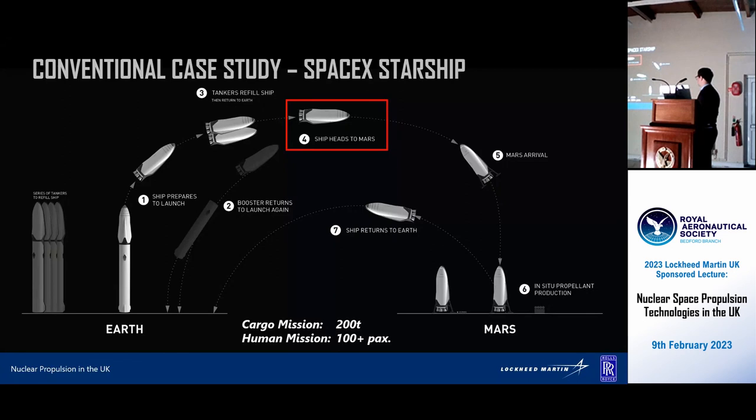So as I've said, step number four is the most interesting from a nuclear propulsion perspective. So that's the step we looked into as part of this study. So at the bottom there, we've got our cargo mission and human mission. This is quite an old diagram. I think it's from 2016. But at that time, SpaceX were predicting with a cargo mission, you can take 200 tons of useful payload to the surface per mission. And with human rated missions, you can take up to 100 passengers.